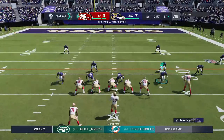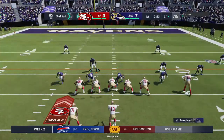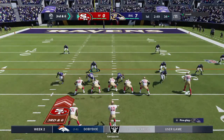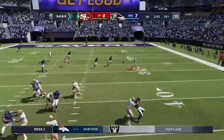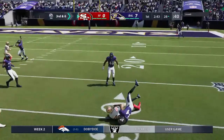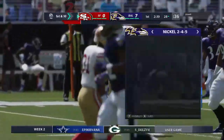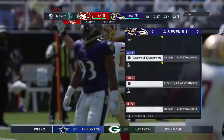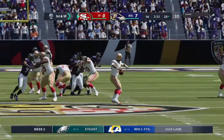So 3rd down, they need to get to the 28 for a 1st. Garoppolo looks to throw once more. This one into the hands of Kittle, the tight end. And he is going to have a Niners 1st down as they're able to get the 3rd down conversion. Back-to-back receptions for him, and it's another 1st down.